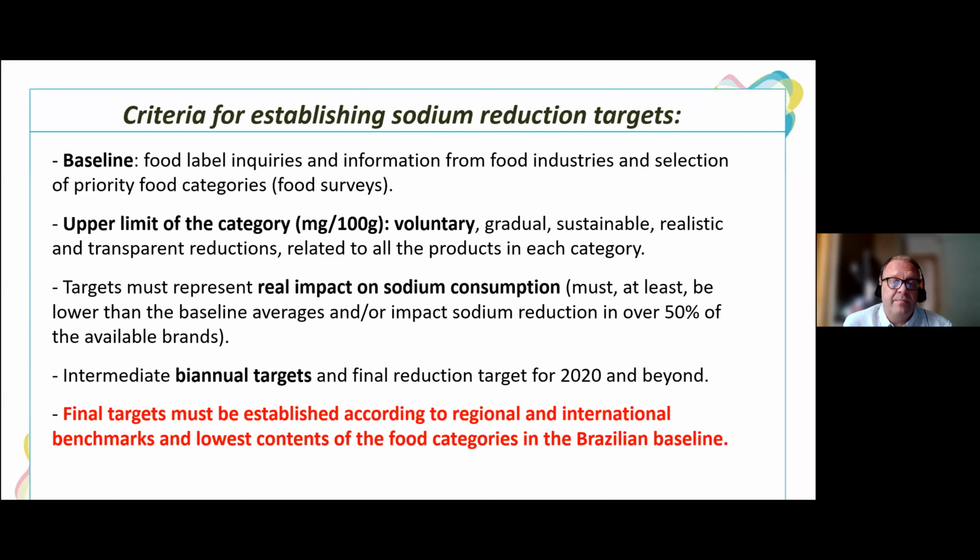and knowing that because it is adopted in other countries, it means that it's technologically feasible, but also that there is room for consumer taste adaptation over time. So it's something that we should take.